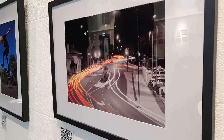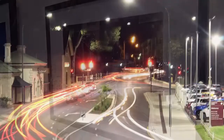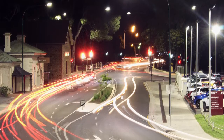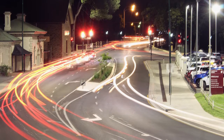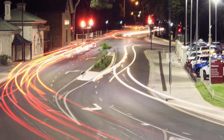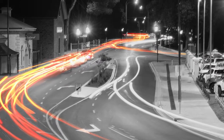This is another long exposure taken on the main street. I contacted the owner of the Southern, and they let me get up on their balcony. I knew that from this angle we'd get some nice long trails going all the way up Murray Street there onto Adelaide Road. Decided to make colour in black and white just to make the light trails stand out a bit more.